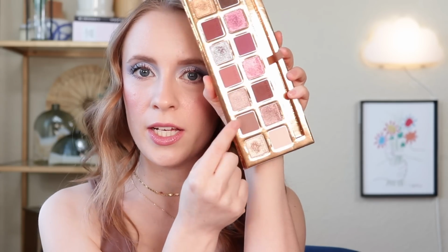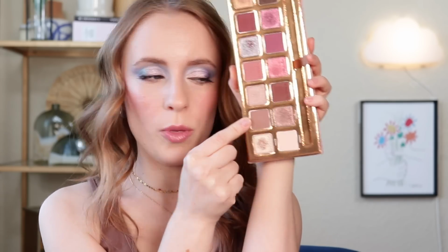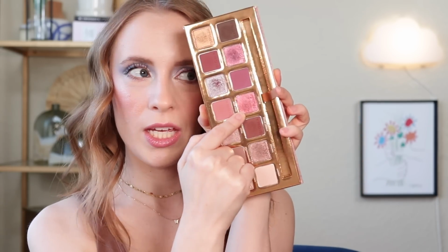Also, lots of great one and done eyeshadow options in here, both the mattes and the shimmers. I love putting Sophisticated, this matte taupe, all over my lid. Also, this shimmery taupe right here makes a gorgeous one shadow look. I've also done that with this pink. Just a lot of different color directions you can go with this.